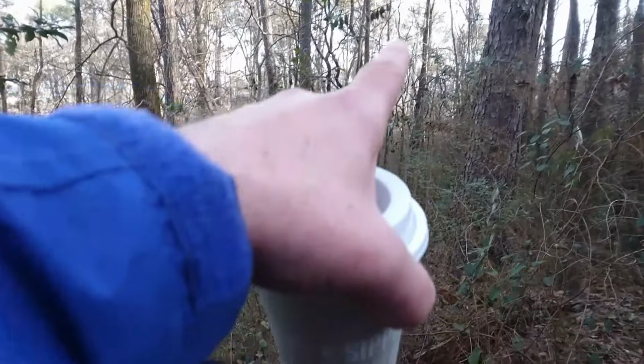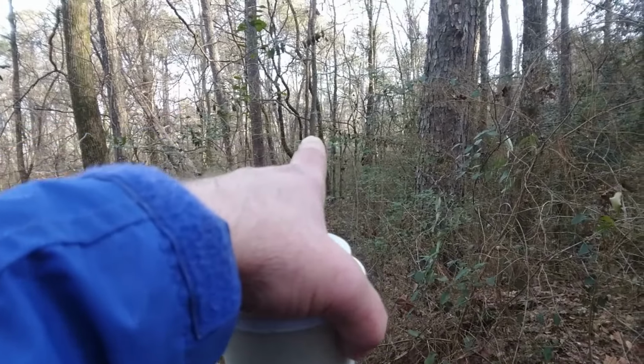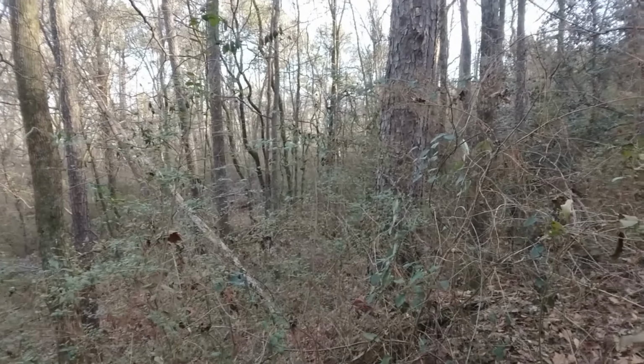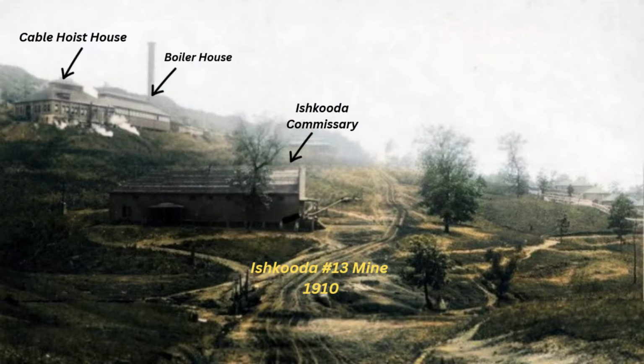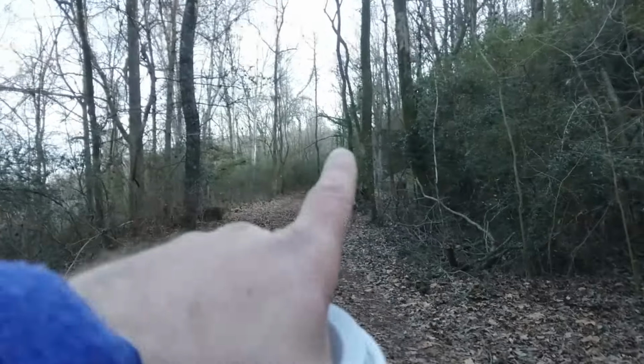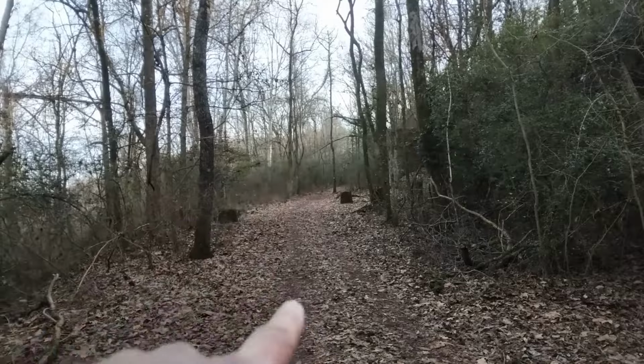So back down over there, you had a safety hall. Back over there was the commissary, the Ishkooda commissary. So you got the remains of a cross tie right here. You know, they just took the rails up when they closed everything down. You can still see the cross ties right here, remains of them. But the ore crusher foundation's right up here.